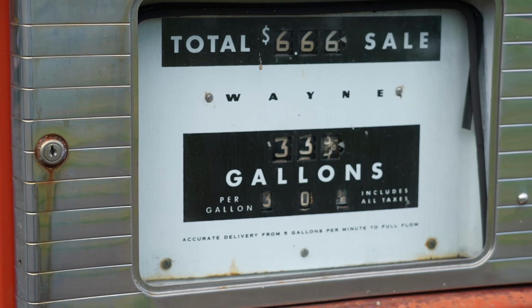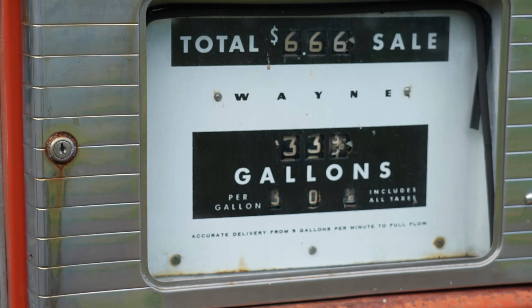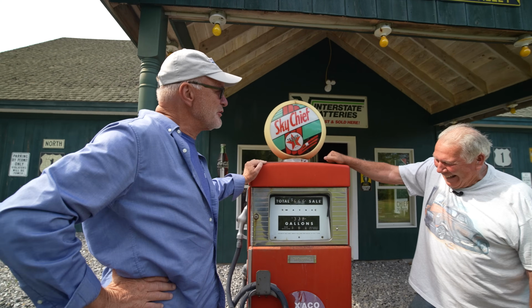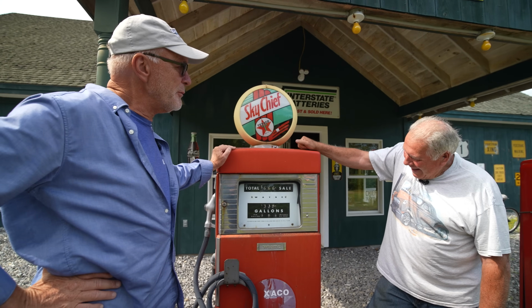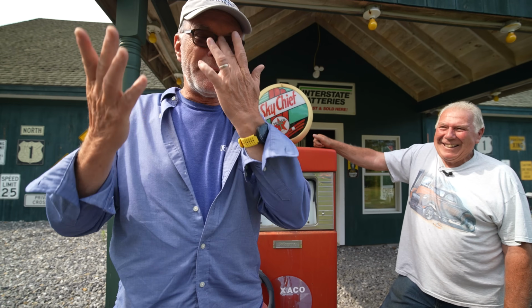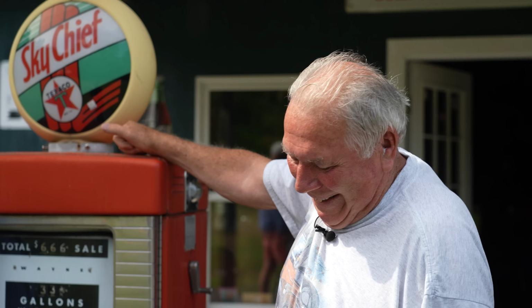Don has these pumps here. Can I fill up at 33.3 tenths a gallon? Well, the tank's a little dry right now. All right, can I come back? I'll come back. Do I get steak knives if I get a fill up? Green stamps. Oh, okay. You don't know this, but you used to get rewards for filling up at gas stations. Everybody needs steak knives.